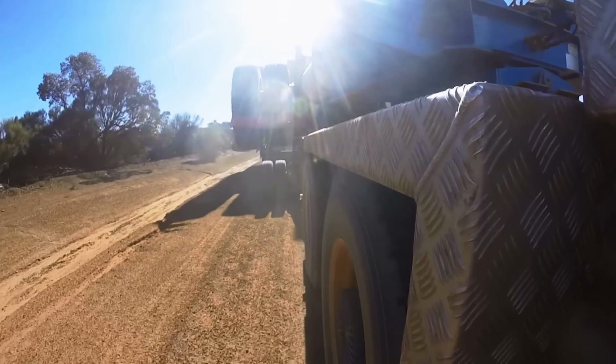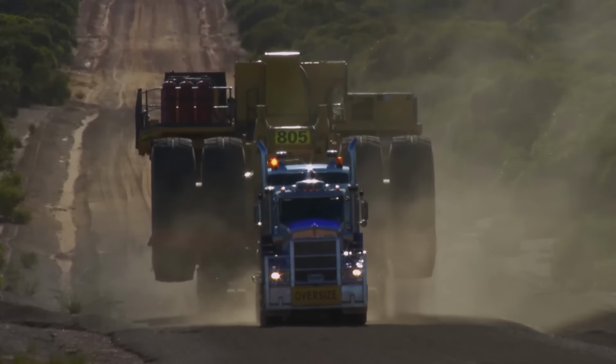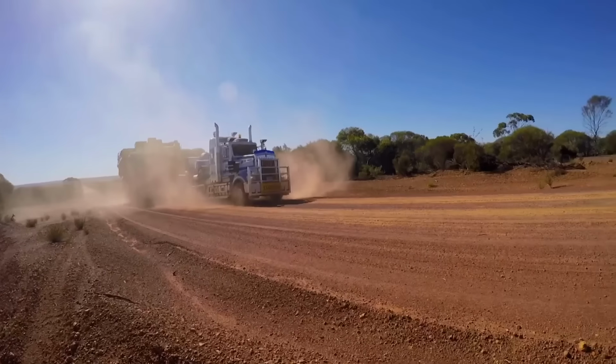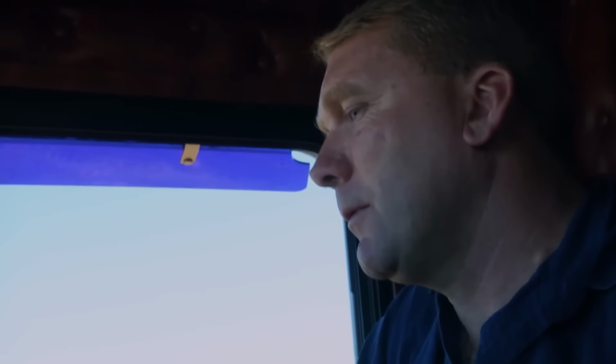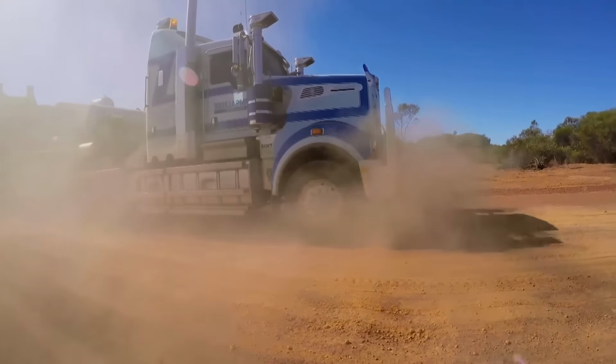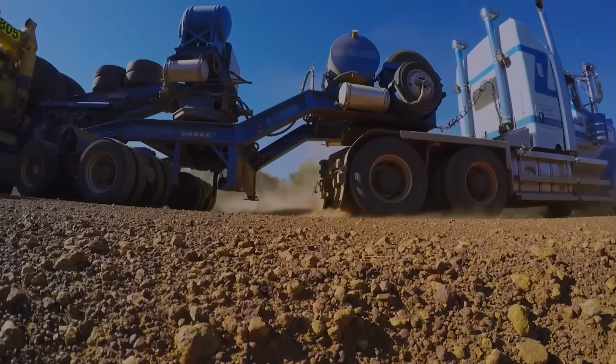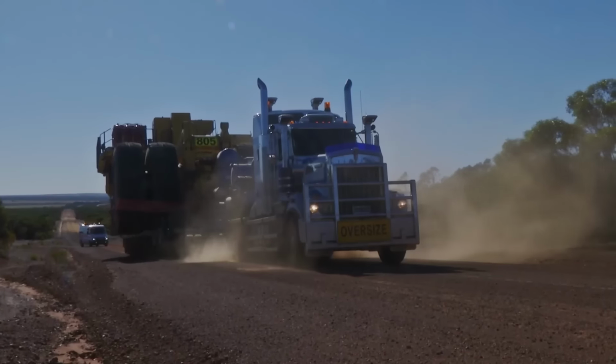Probably only halfway up. Starting to slip. Fingers crossed we make it. Uh-oh, he's losing speed. It's not looking good. No. And now he's losing grip. Probably will spin it.